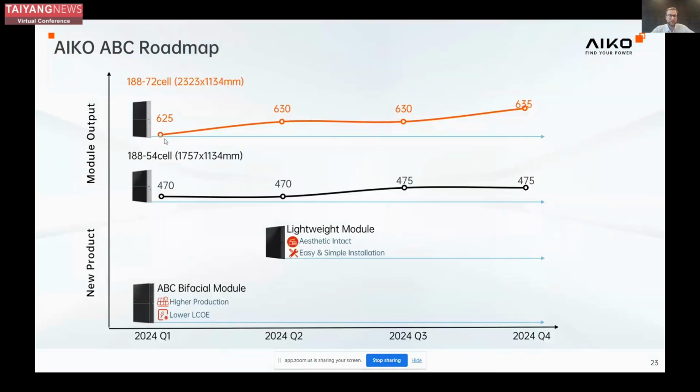And with that, I would like to show you actually the last slide. So that is the outlook. So AIKO is always pushing on R&D, like I already said a few times. That is translated to these kind of products. So you see that for the, let's say, the smaller 54 cell module and the largest 72 cell module, there are current activities ongoing to push up the power output of these modules. So these are the products projected to be released over the course of next year.